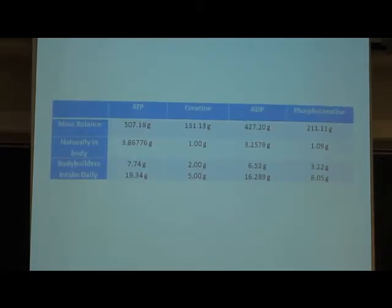As you can see, this is essentially a table of the mass balance of creatine. So the molar ratio of ATP, creatine, ADP, and phosphocreatine is essentially a 1:1:1:1 ratio.